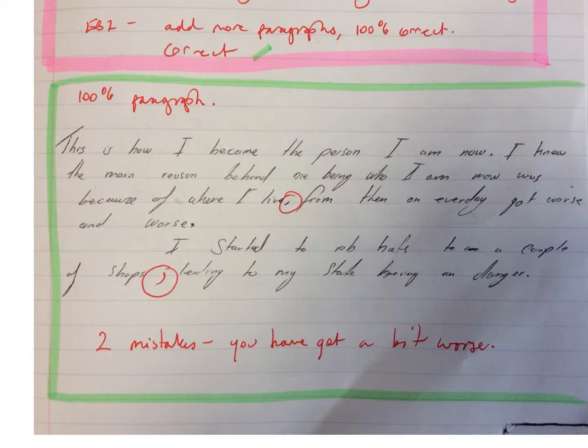However, in my target, I decided that the problem here wasn't a lack of knowledge, it was a lack of application of that knowledge, and so I've asked for a paragraph which is 100% correct. And you can see in his response here that he's made 2 mistakes and actually is not 100% correct, and he's actually got worse. The advantage for me here as a teacher is I can see that my next EBI has to be connected to commas here. He's using the comma splice, separating sentences with a comma instead of full stop or a semicolon.